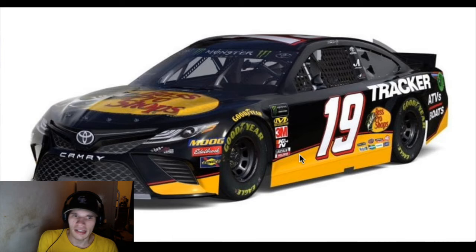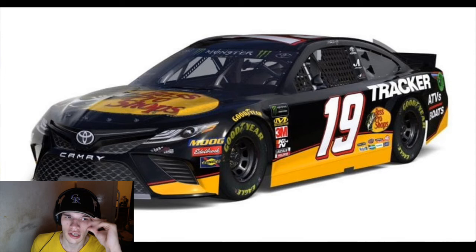I'm sorry, if you're a Truex Jr. fan, I am sincerely sorry, but this scheme is whack. I just don't want to see it again. And chances are they're probably going to bring it back for the 2002-2004 theme, which means I'm going to have to see it again. And I'm probably going to say the same thing I said this year. Okay, moving on to the next scheme.